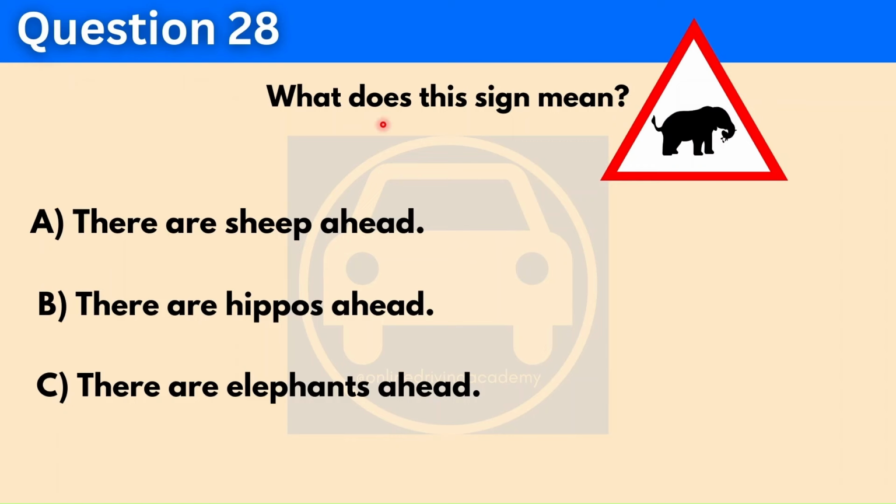Question 28. What does this sign mean? Again, it's a warning sign. However, within this warning sign, we can see there's an elephant there. So what will the sign mean? Is it option A, there are sheep ahead? Is it option B, there are hippos ahead? Or is it option C, there are elephants ahead? Now, obviously, the correct answer here would be option C.